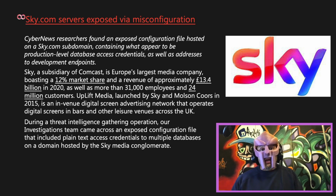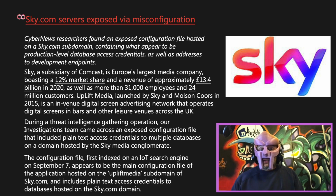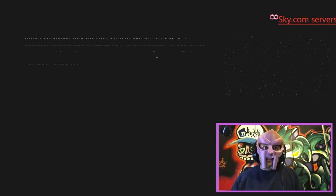During a threat intelligence gathering operation, the investigations team came across an exposed configuration file that included plain text access credentials to multiple databases on a domain hosted by the Sky Media conglomerate. The configuration file, first indexed on an IoT search engine on September 7th, appears to be the main configuration file for the application hosted on the Uplift Media subdomain of sky.com, and includes plain text access credentials to databases hosted on the sky.com domain.